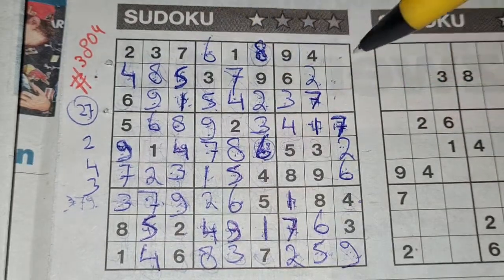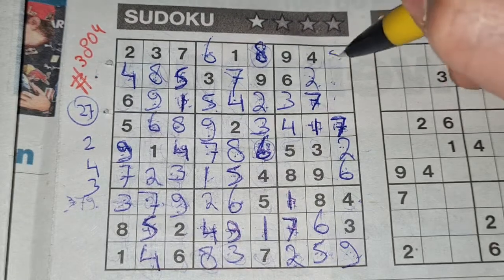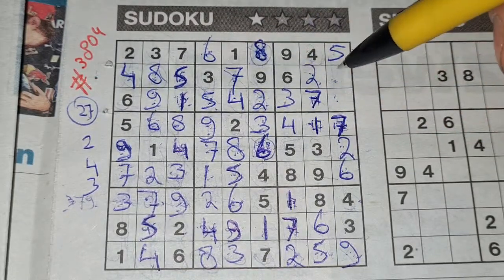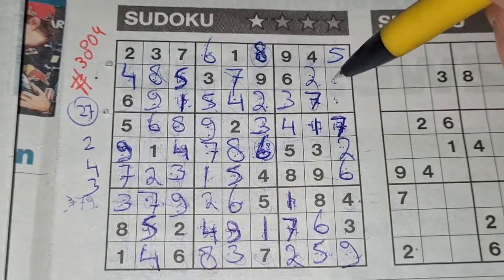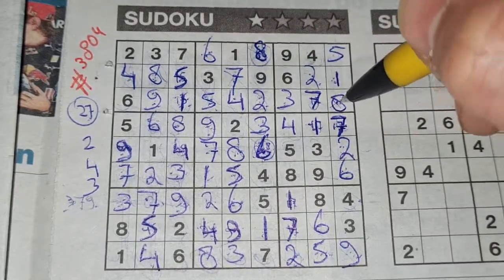One box left in the first row for the number 1, 2, 3, 4, 5 is missing. Two numbers left. The final two numbers in this big square for the numbers. 1 is missing. 2, 3, 4, 5, 6, 7, and 8 is missing. 1 and 8. We have a 1 there, no 1 there. 1 should be here, and 8 goes there.